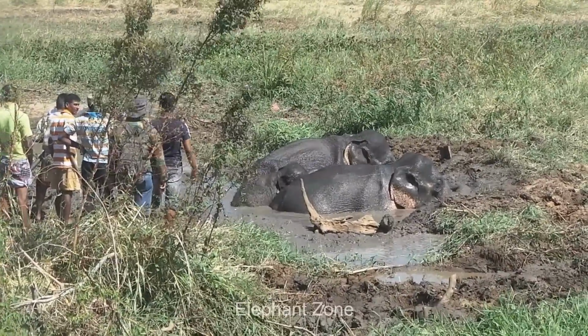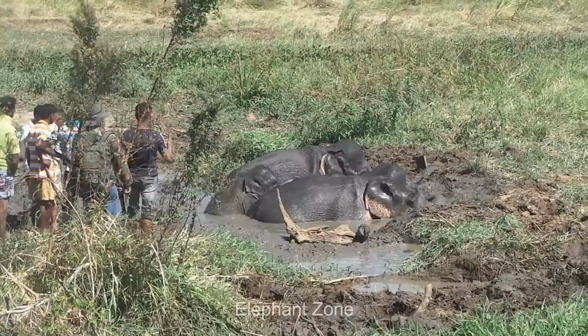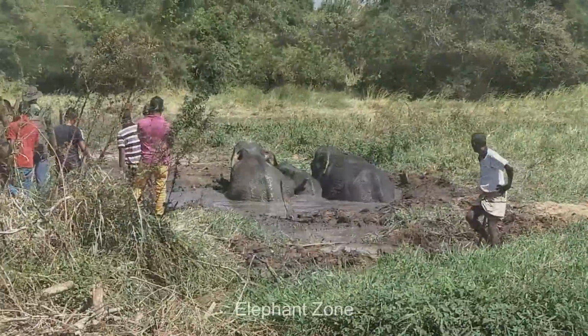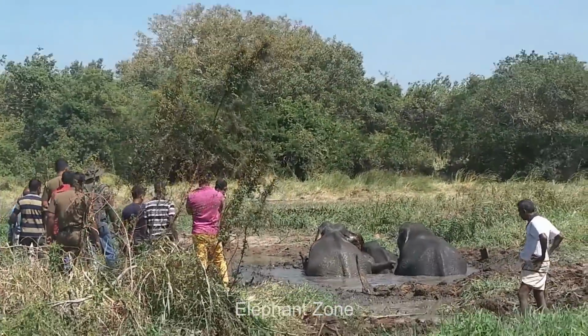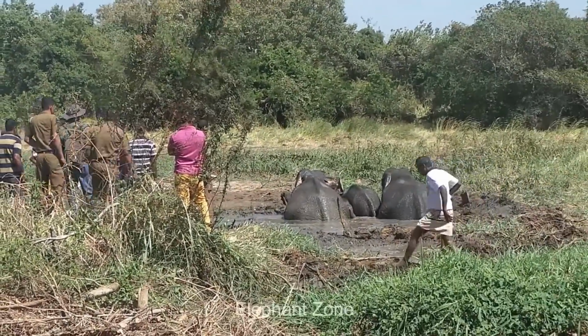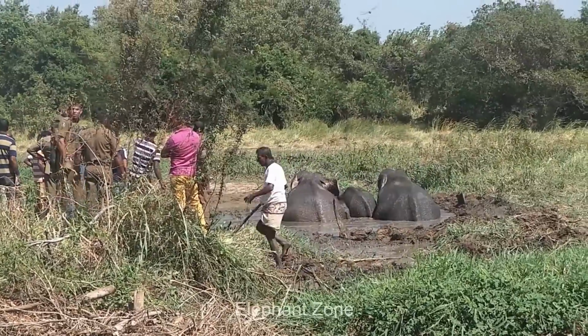The water is splashed on the elephants too, as they are covered in mud. They seem to be somewhat relieved when the fresh water is swashing them. However, the elephants too are in their own struggle to get themselves out of this pit of dirty water.